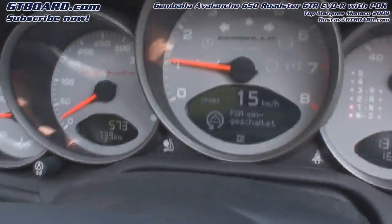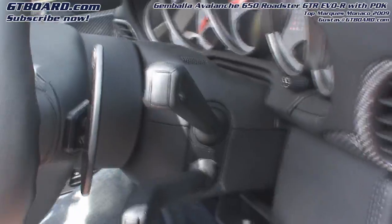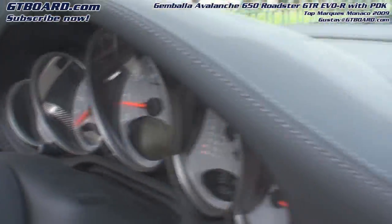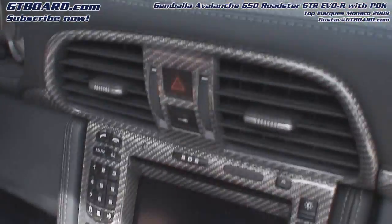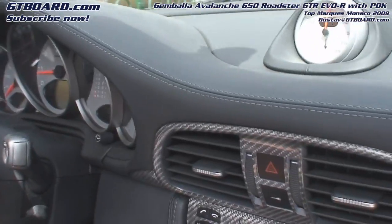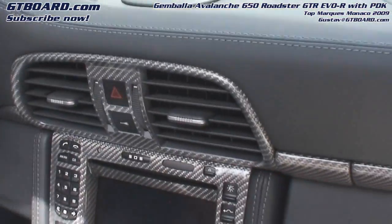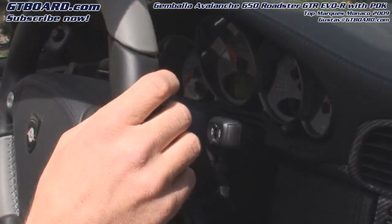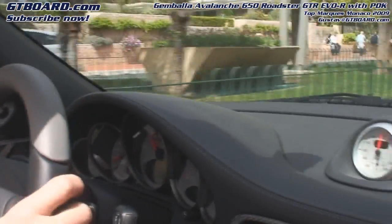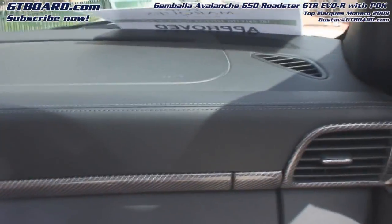Here we have the Gemballa instruments. Radio works. Consumption is 3 liters per 10 kilometers in city traffic, and it depends how much boost you have. If you just roll at 140, 160, it's fine. If you use all the power and all the torque, then for sure you need more fuel. Yes, a sports car in city traffic is not a good combination.